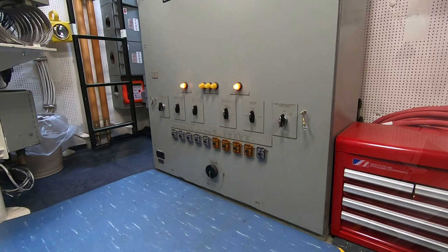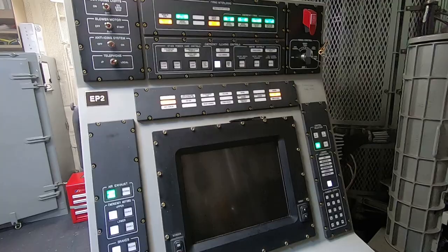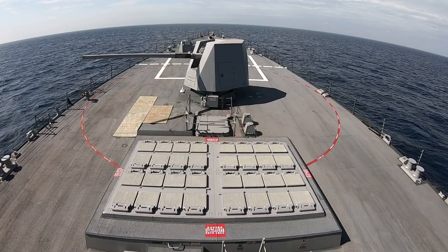This right here is our EP1 panel. It's our power panel. It's how we get power from the ship's power supply into the different components of 5-inch. This right here is our EP2 panel. It's pretty much the brains and the control center for 5-inch itself. Everything is housed into it. This is how we do our maintenance. This is how we control it, fire it. Anything you can think of or imagine, we can do it with this panel.